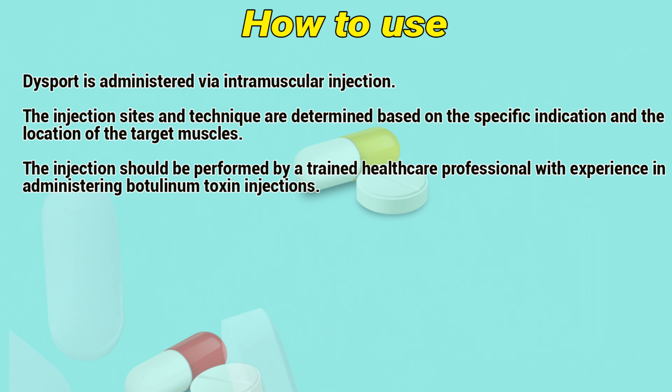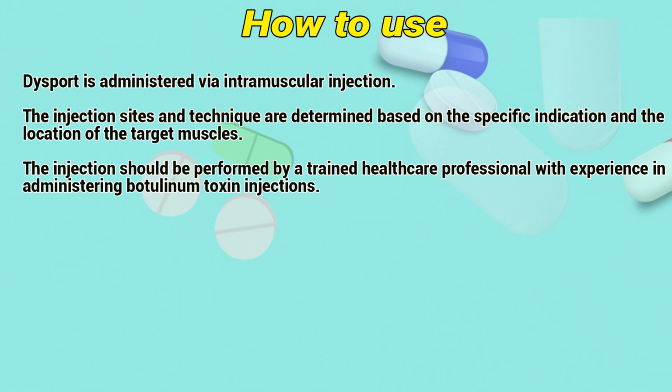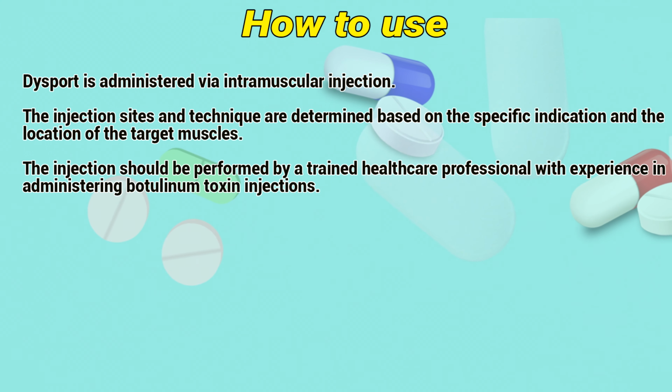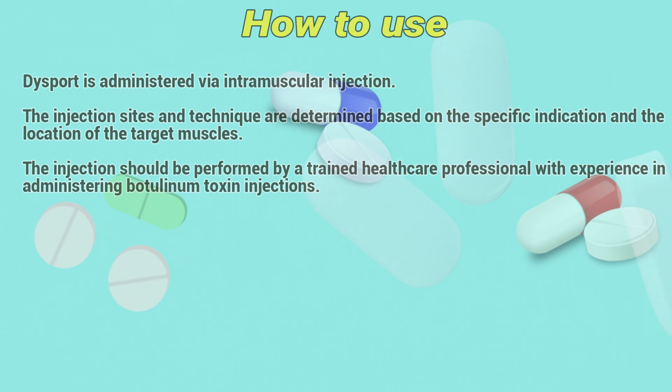How to use. Dysport is administered via intramuscular injection. The injection sites and technique are determined based on the specific indication and the location of the target muscles. The injection should be performed by a trained healthcare professional with experience in administering botulinum toxin injections.